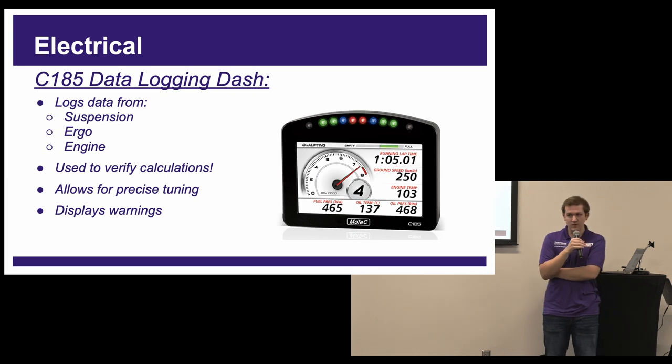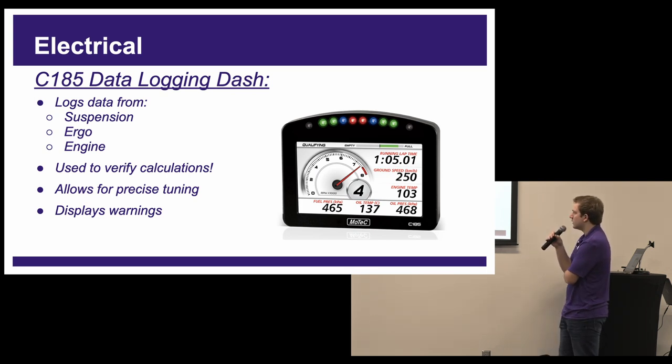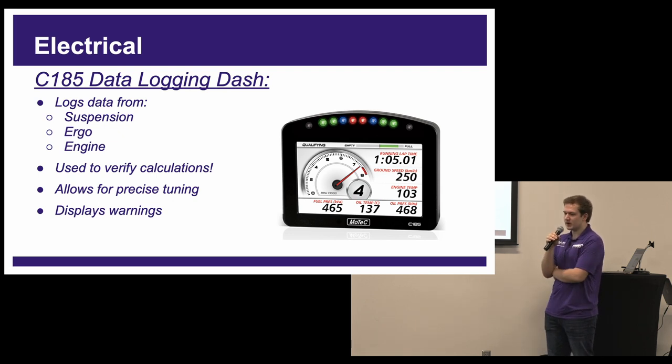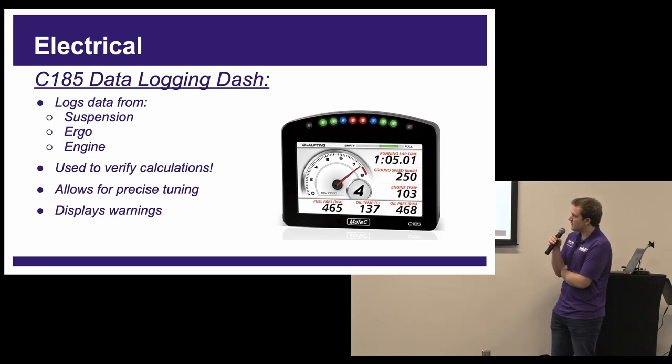So like I said, it's a C185, but it acts as our data acquisition system. We get logs from suspension, which are our linear potentiometers. We have one on each corner of the car, and it tracks how much each corner compresses or rebounds. We also have logs for air pressure for the lines for the shifting, and then also, of course, all the engine data: oil pressure, fuel pressure, crankcase pressure, air fuel ratio, all that good stuff.